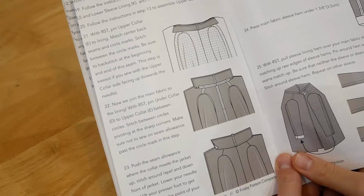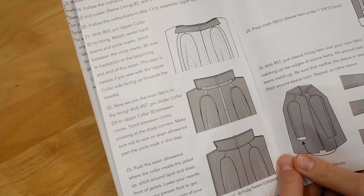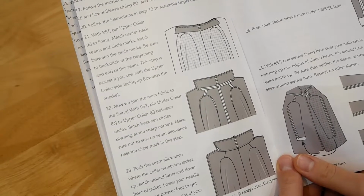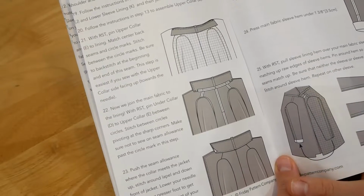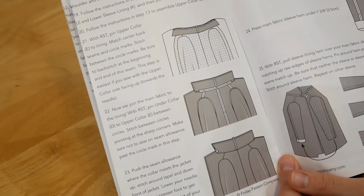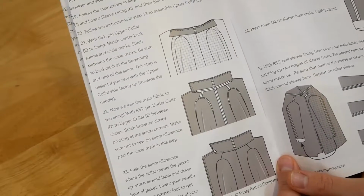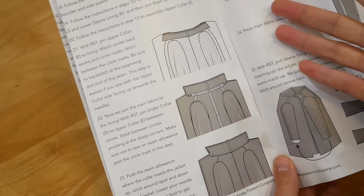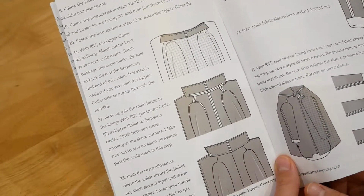Now for our next few steps, we're actually going to go back to the instructions from steps 8 to, I think, 13, and we're going to be doing basically the exact same thing that we did with the outer layer of the fabric to the lining and interlining sections. So I'm not going to explain again what to do in each step, but just know that we are going to be doing those all again for the lining layers.